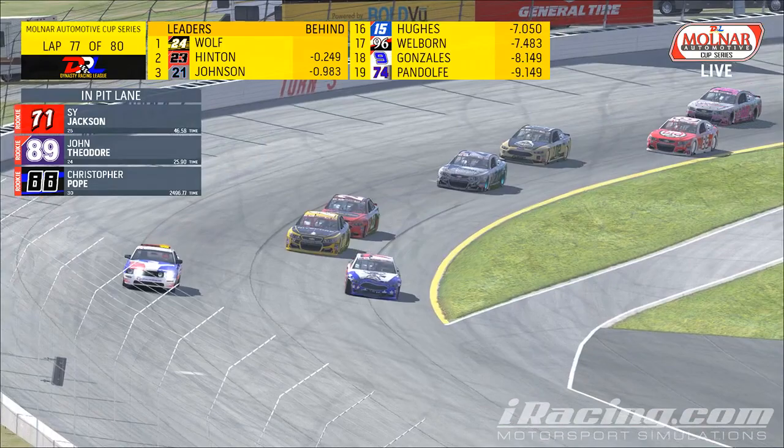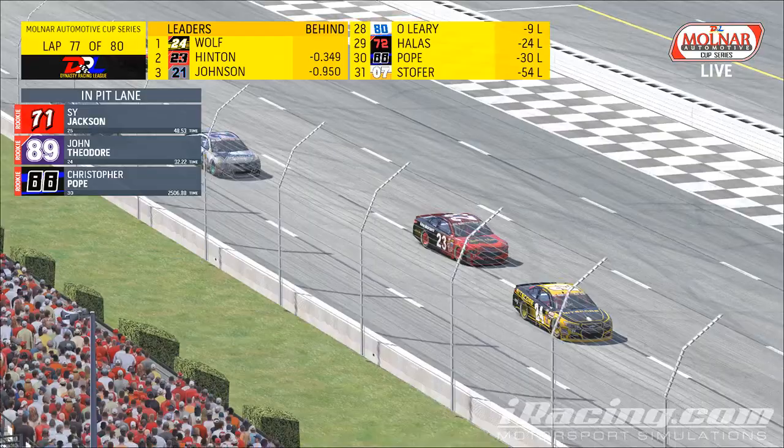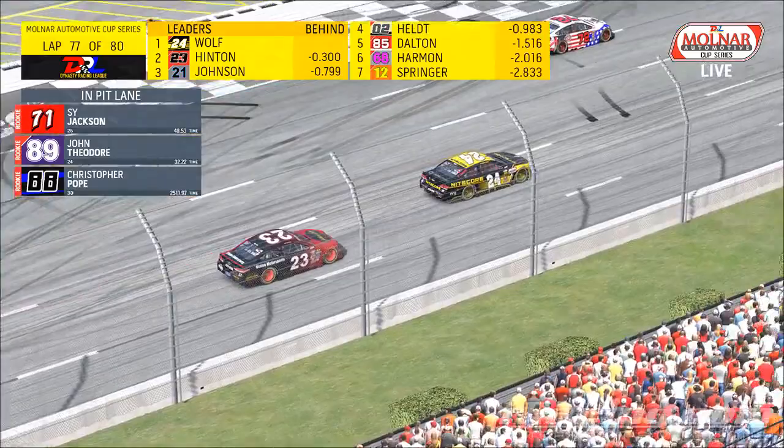Yeah, we've been mentioning the Grand National race. This one's been a little sloppier than the Grand National race. Grand National only had four cautions. I think that last caution was just kind of a bonehead mistake by myself, but otherwise that was a pretty clean race last night, and this one's gotten a little sloppy here in the last probably 20 laps.